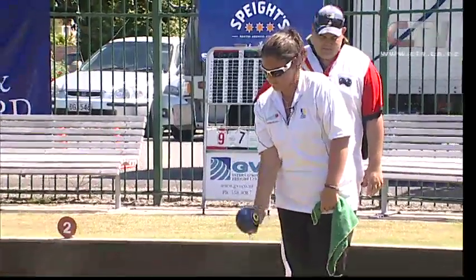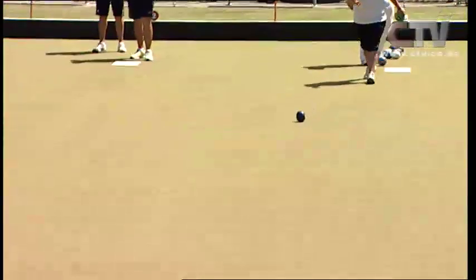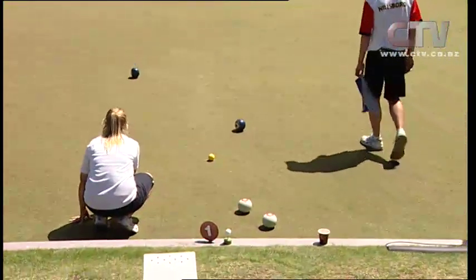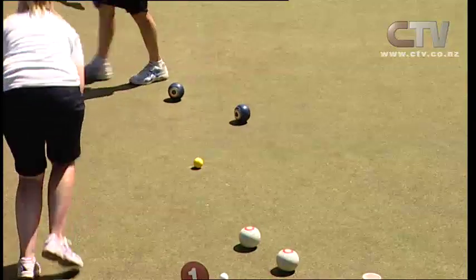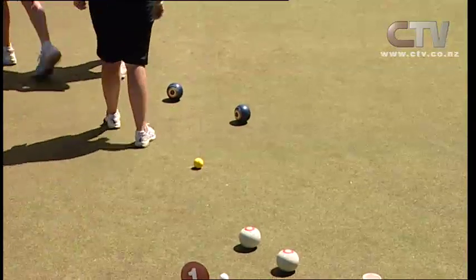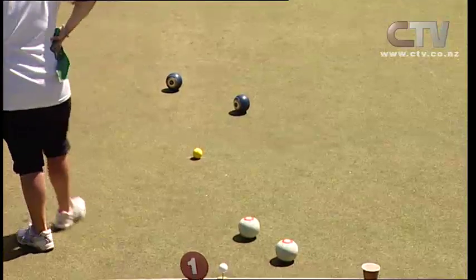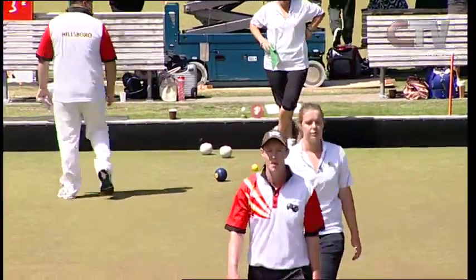Angela Boyd must get to the head. Preferably just over. She can't afford to be short. Can't afford to be short. Close and run. She can't afford to be run. Short, and she's run. Shorter than the first one. And Mandy Boyd drops her head. You can imagine what Angela's thinking too. Absolutely.